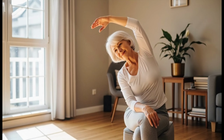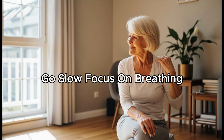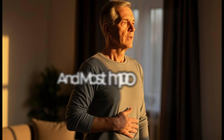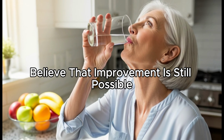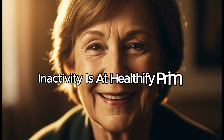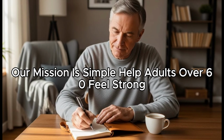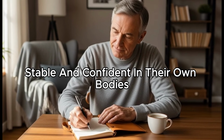Important reminders. Move pain-free. Go slow. Focus on breathing. Stay hydrated. Pair movement with balanced nutrition. And most importantly, believe that improvement is still possible, because it is. Age is not the enemy. Inactivity is. At Healthify Prime, our mission is simple. Help adults over 60 feel strong, stable, and confident in their own bodies.